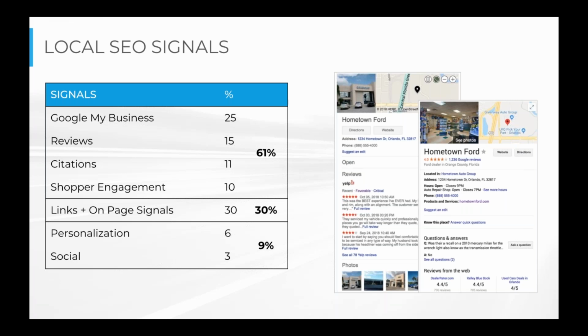And what we've seen so far is most of our customers, and this is just endemic to the industry right now, are spending the least amount of time in this area. And where they spend the most is links, on-page signals. This is the traditional content SEO strategy. That's still driving 30% of your overall rank, but it's where you're spending the vast majority of your time and budget. And we think you need to start thinking about how can I flip that?